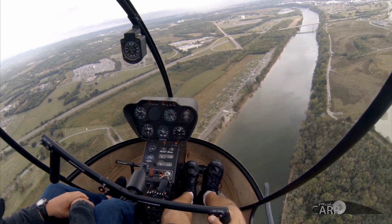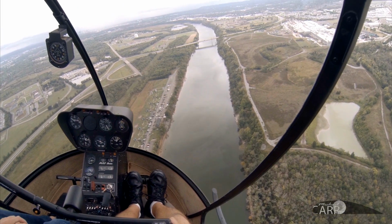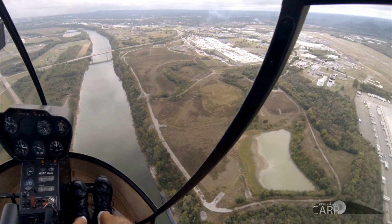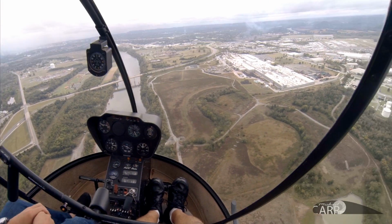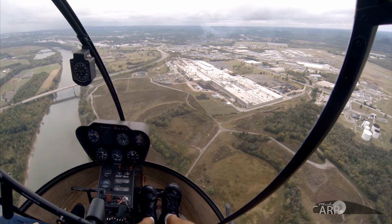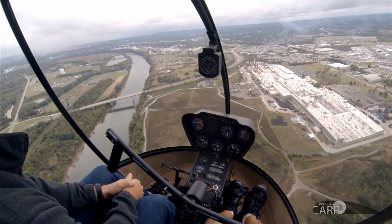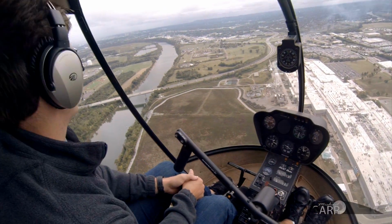John 2 traffic, helicopter 968, Echo Mike, turning right downwind, runway 02, John 2. Quite a bit of rain out there. Yeah, it looks like it's coming this way too.